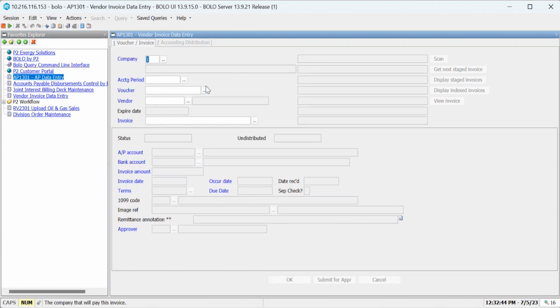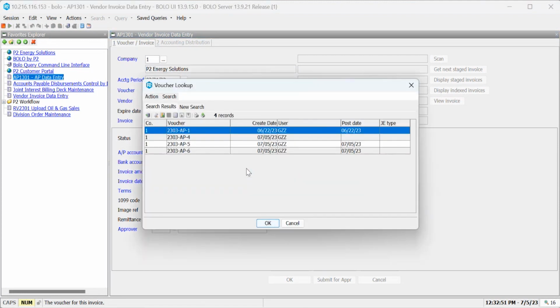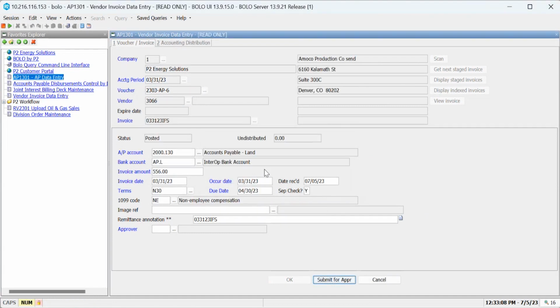Now notice I'm not entering any data. I'm literally just selecting the specific transaction that came from the workflow. So as you'll see here, I'm looking for my cursor. I have a vendor, and I'm selecting the most current invoice that came over from the workflow for that vendor. And here's the transaction. It's already posted.